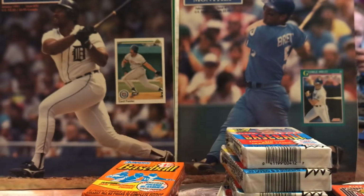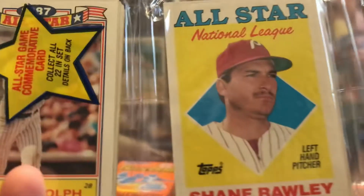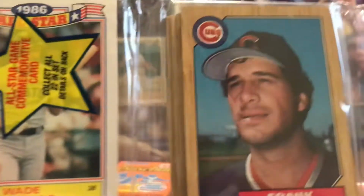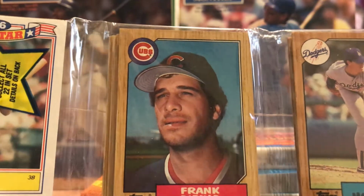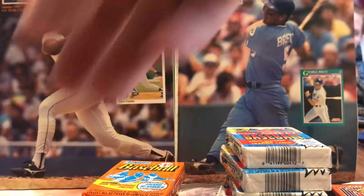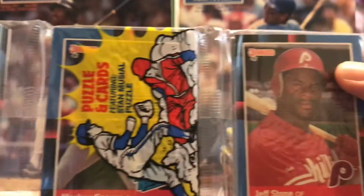'88 Topps rack pack. '88 Topps rack pack. '87 Topps rack pack with one of the Hall of Famers, TTM Hall of Famers showing right there. Another TTMer right there. Donruss rack pack. '88 Donruss rack pack.